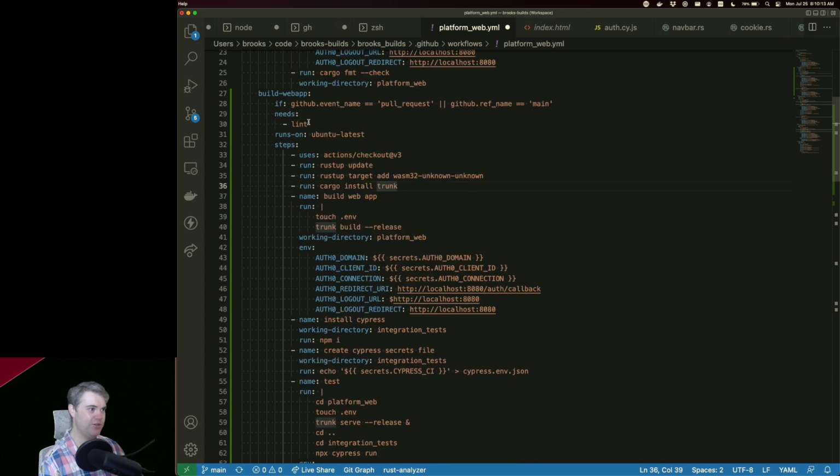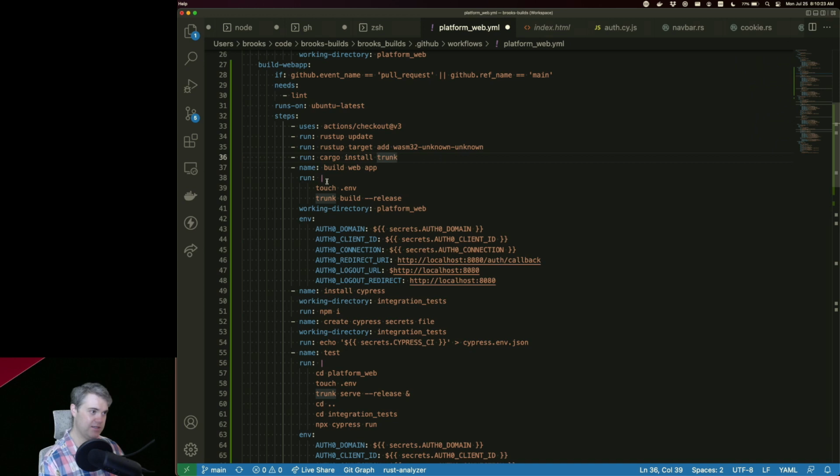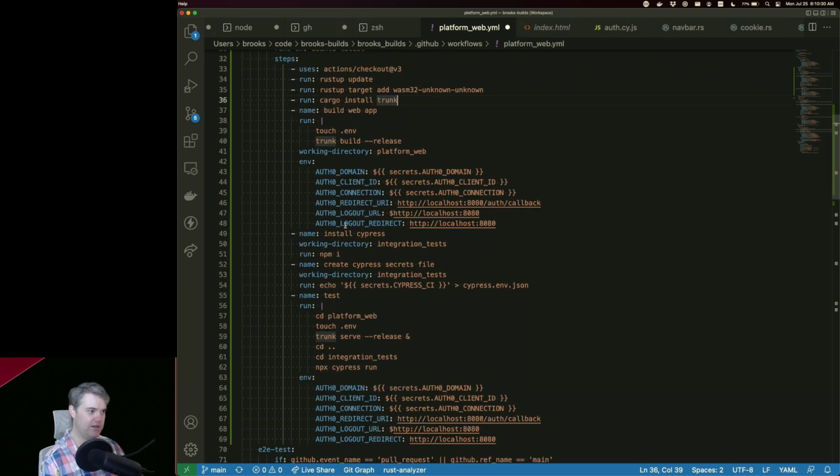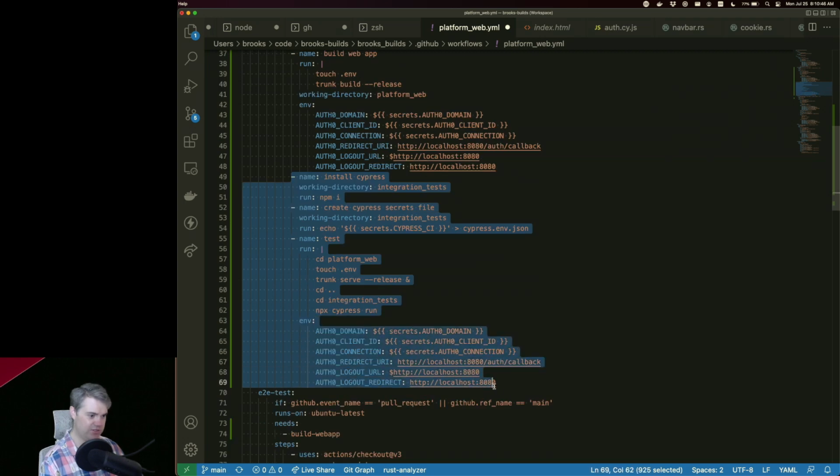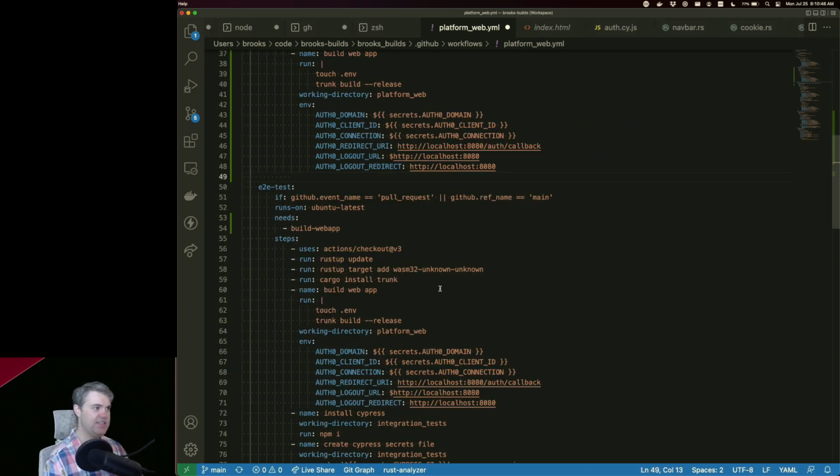Okay, so build a web app, so runs on you, steps. Okay, so we check out, update Rust, update this target, install trunk, build the web app. So we build for release in working directory platform web with that environment variable. I don't want to install Cypress or create the secrets file. Okay, so test, run the test, we don't want to do that. So these things get deleted.